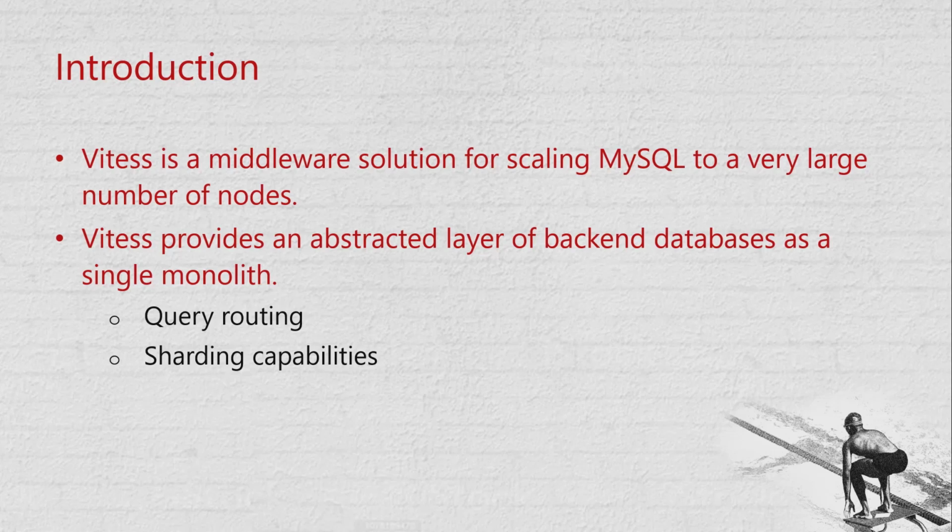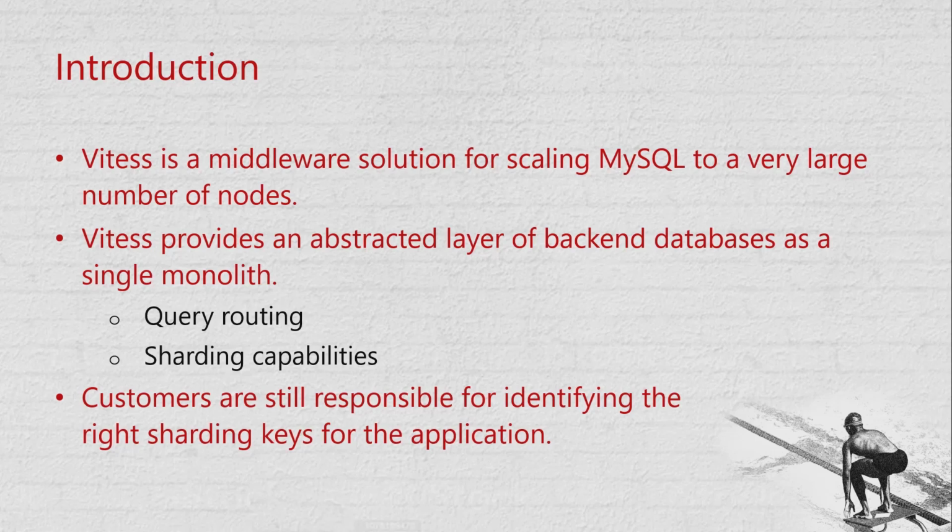Vitess provides customers with a bunch of other features as well. It can provide you with query routing capabilities, as in it can identify which query should go to which shard and get the appropriate result sent back. Similarly for writes, it will make sure that the record that is coming in from the application for a DML is actually hitting the right shard where it is supposed to sit, based on the partitioning scheme that you specify. And it can do resharding, so there are other sharding capabilities as well. Of course, customers are still responsible for identifying the right sharding keys for the application. That is to identify parts of the application and parts of the schema that customers think are the right candidates to be sharded upon, and that is where the partitioning keys come into the picture from a customer point of view.